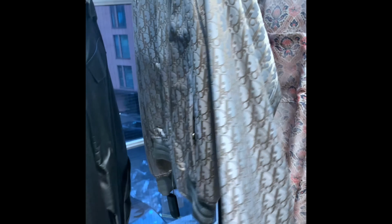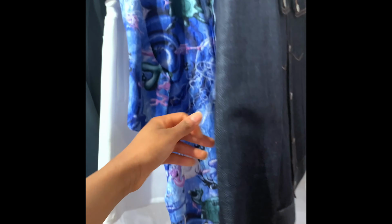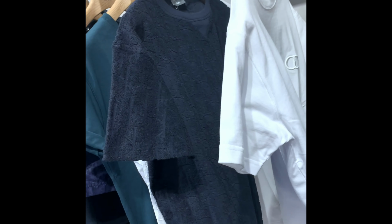Oh, look at that. Just looking around at what they have in store generally. And this is from the Dior Kenny collaboration. Just having a look at what they've got and seeing what to pick up for my clients. Going through everything. Really nice jumper and the shorts, cute for the summer.